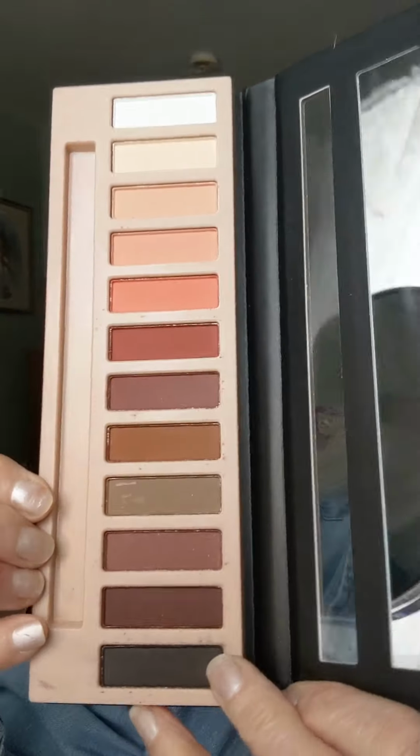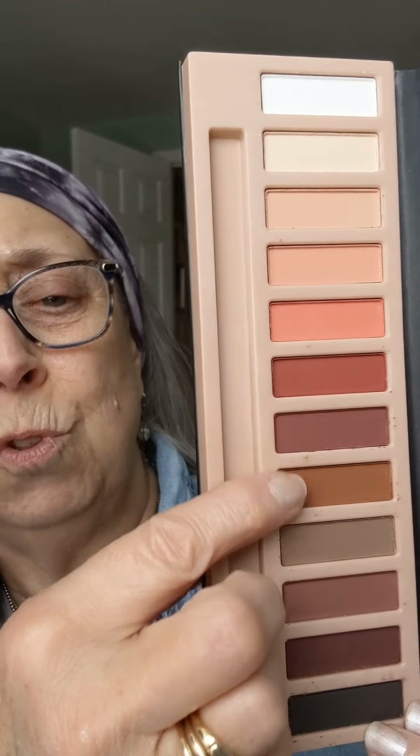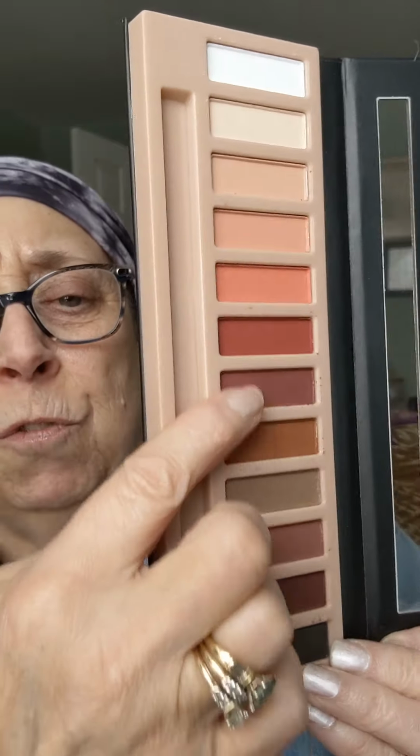And I chose this somewhat neutral palette, but what I like about it is that you've got these four right here are pops of color for the neutrals. And I do like rust. And I do like the brick red color. So I will be using this palette.